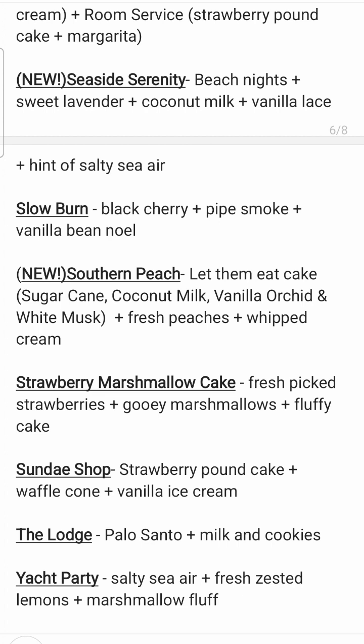Next up is Slow Burn, and this is black cherry, pipe smoke, and vanilla bean Noel. I've seen this offered once before. I did not pick it up, and I really don't know anything about this scent since I've not smelled it. Pipe smoke, I've only tried one blend with a pipe smoke in it. I think it was Grandpa's pipe or something like that, and it wasn't from Amanda, so I'm not really sure what to think about this.